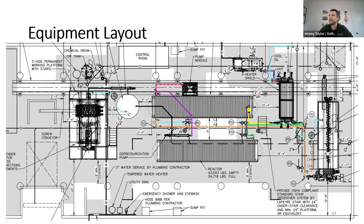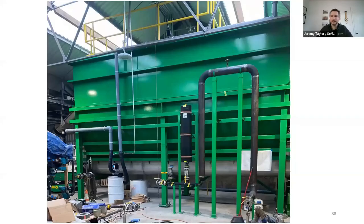We have the live bottom hopper on the right side here. We have the heat exchanger, heaters, reactor, the thermal oil heater here, and the dewatering press here that moves the hydrochar out and away from the system. So some pictures of those units. Here's a live bottom hopper. It holds about 1 day's capacity of sludge to be moved into the system.